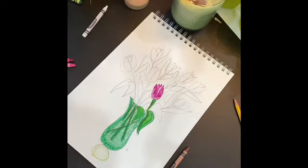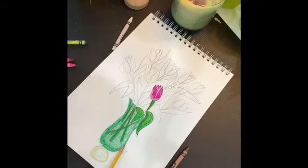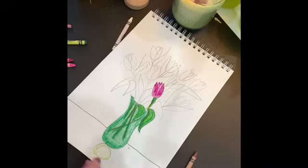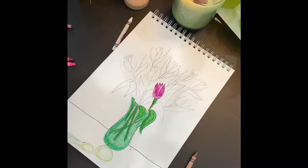And we also want to set our still life on a table. So you're not going to go at the very bottom. We want to show that there's some depth. So I am going to show a line going across. Now my still life was on a mirrored table. If you want to show the reflection of it on the table of the mirror, you could go ahead and do that. Okay, that's up to you.